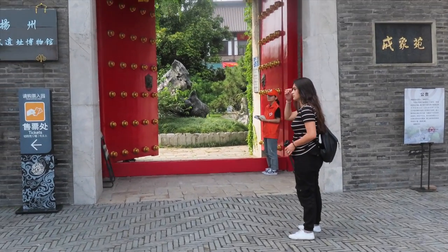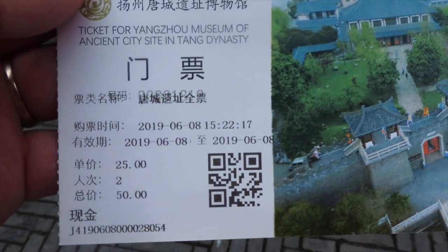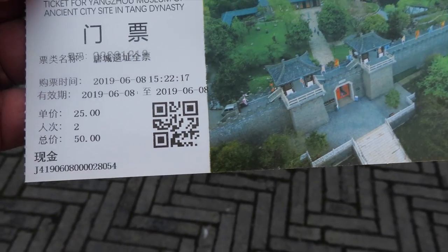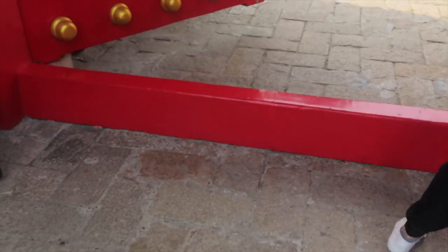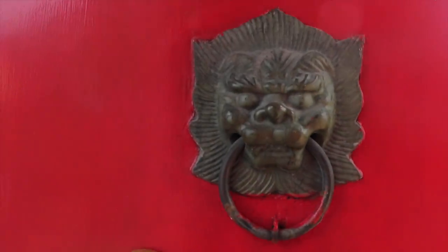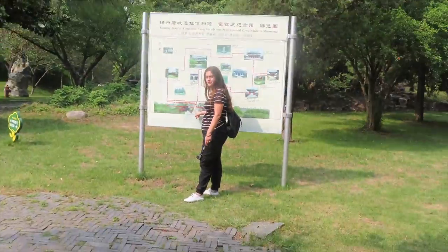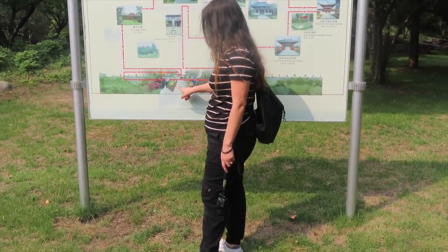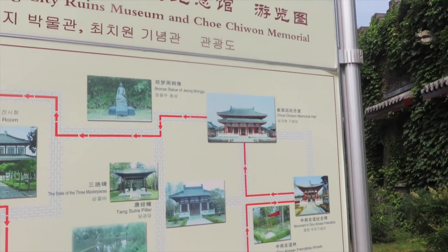Let's go. So what is the name of it then? Oh, here it is, the name. Yangzhou Ancient City Site. Tang Dynasty. Okay, let's go. Okay, thank you. That's just the gate. The Tang City ruins. Let's go.